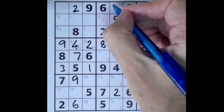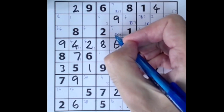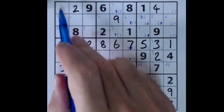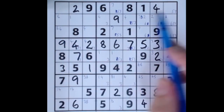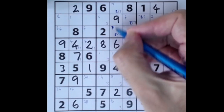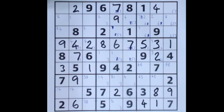Meaning that 7 is now a pair here and here. I'll promote it to the top left corner just for my own gratification. In fact, 7 is actually there because I've just noticed 7 blocks this square, 7 blocks this square. So the 7, we can get rid of that anyway, because 7 goes in the top. So clearly I haven't been doing this in the most efficient way, but we're making some progress now.